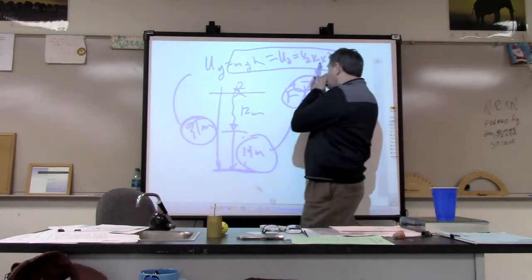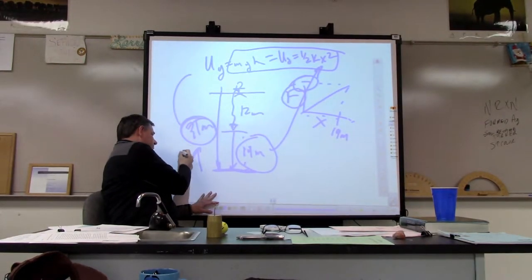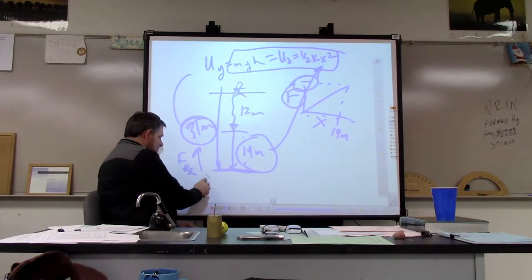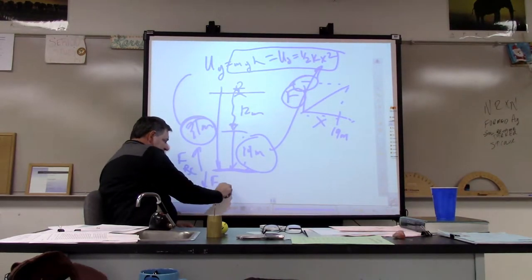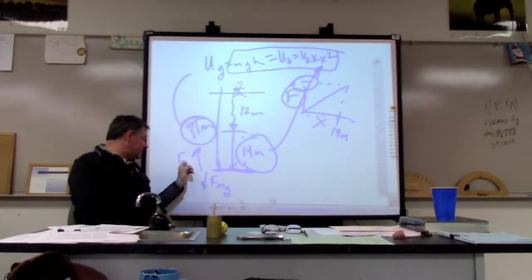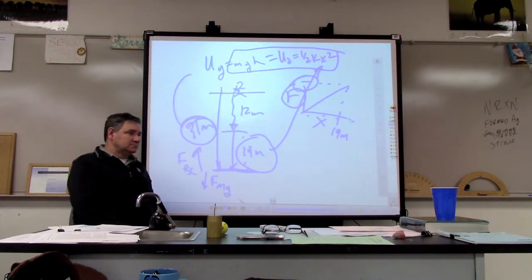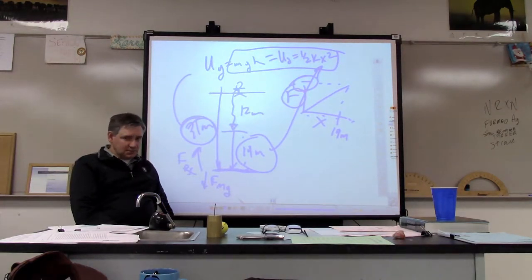Then when you get the k, down here you've got an upward force created by the bungee cord. You have gravity pulling down, which is mg. Once you get that k, that's what you're going to use to find the upward force based upon that elongation. The difference between those two is your net force. And force equals? Net force is mass times acceleration. Okay? Got it? Good?